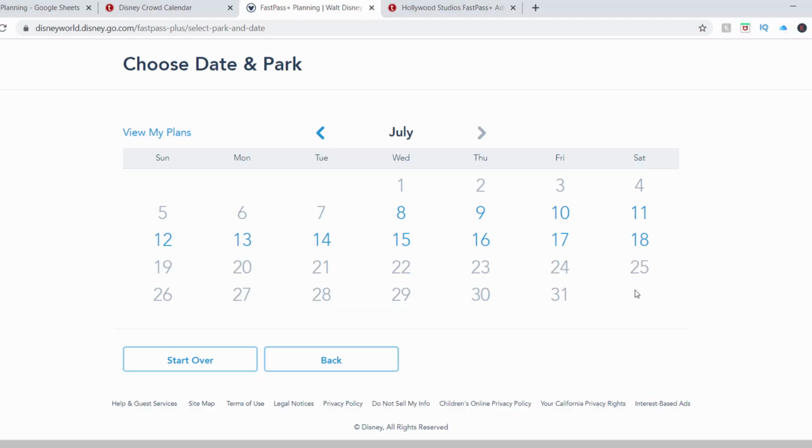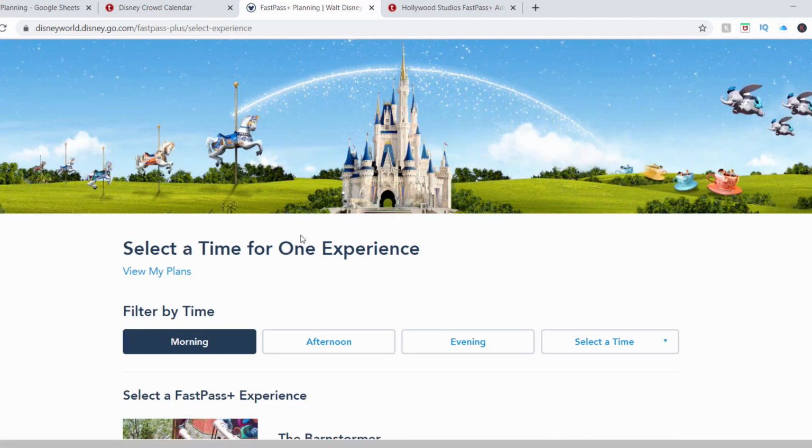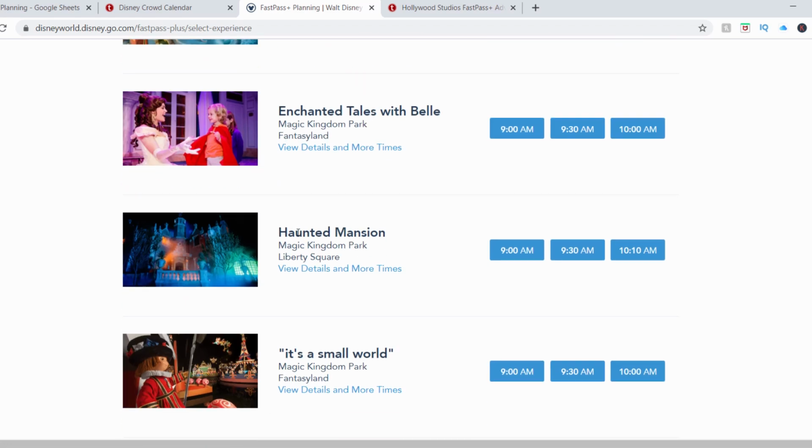So 7/18. Let's book that one. 7/18. And that's gonna be Magic Kingdom. And we like Space Mountain, Haunted Mansion, Big Thunder Mountain. So let's see, Space Mountain first.